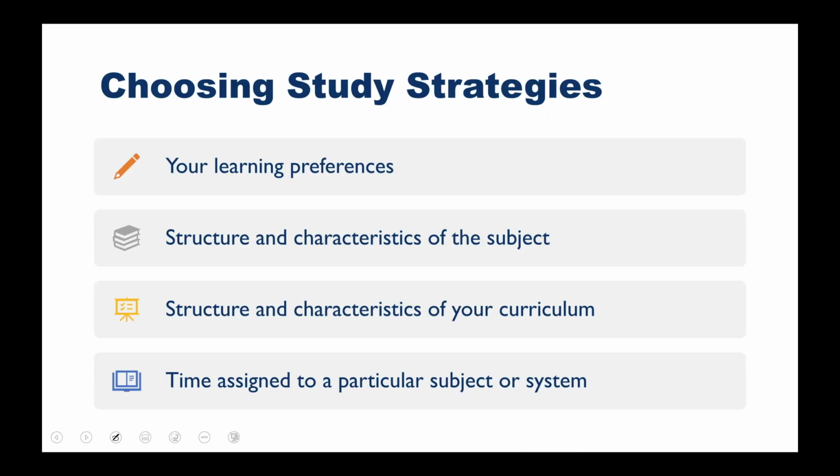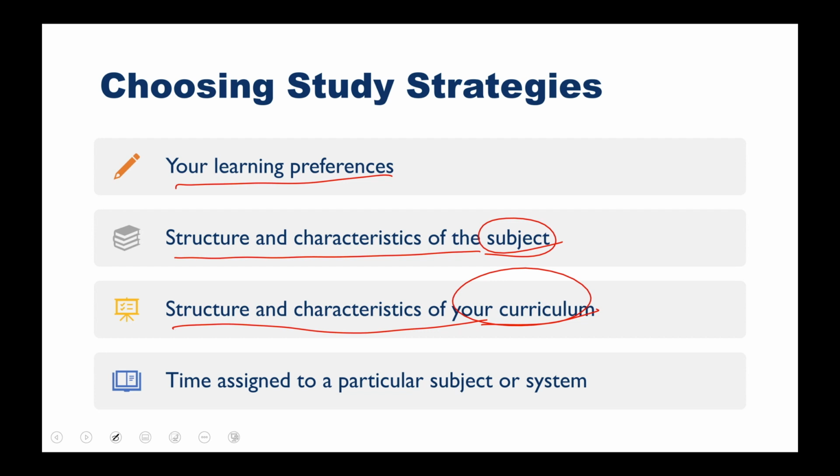With regards to choosing study strategies, fortunately, all of you have taken standardized exams before, so you have to certainly respect your habits and so forth, especially if they've served you well. But keep in mind that how you do certain things is also tied to the subject, the structure and characteristics of that subject, and also your curriculum, how you were taught those subjects or disciplines or organ systems, wherever you came from. And so you need to understand the strengths and weaknesses of your curriculum. Also, with certain subjects like pharmacology and microbiology, tables and flashcards happen to work very well because of the cognitive structure of those concepts. Whereas things like physiology, because it's quite relational, it may be better if you try to diagram those things out.